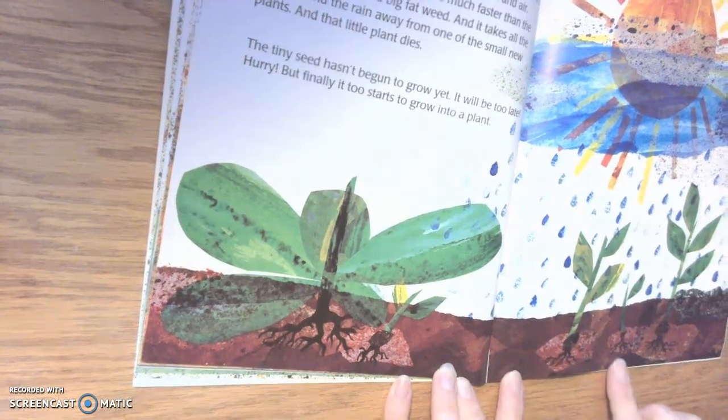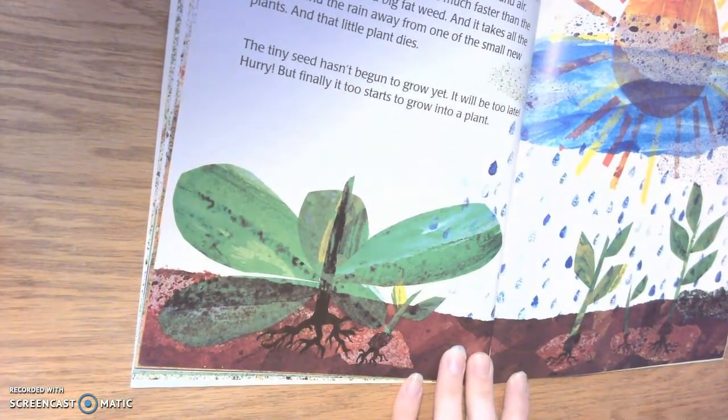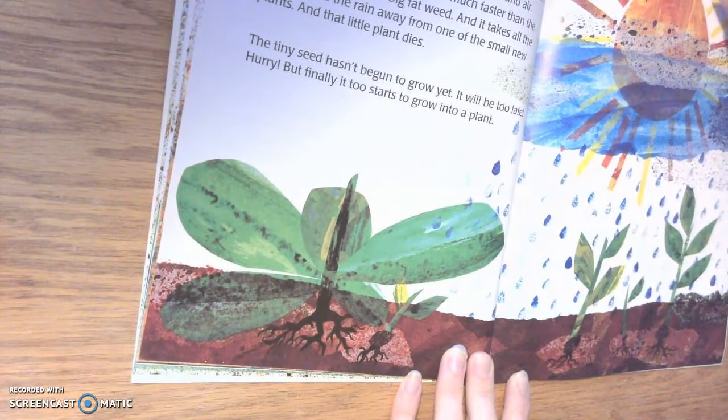The tiny seed, let's see, where is the tiny seed? It hasn't even begun to grow really yet. It will be too late. Hurry! But finally it starts to grow into a plant.